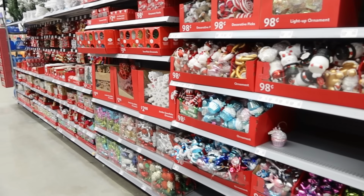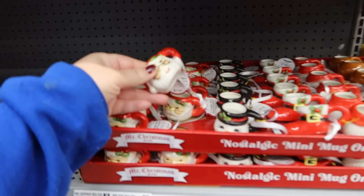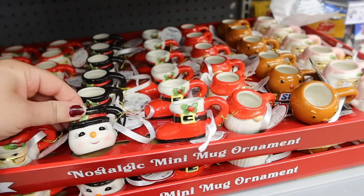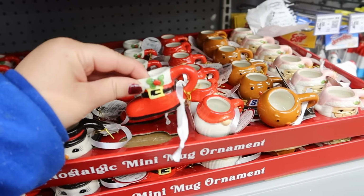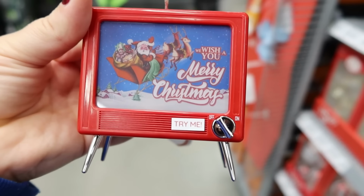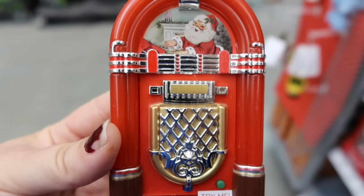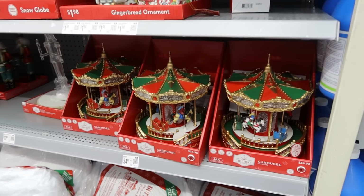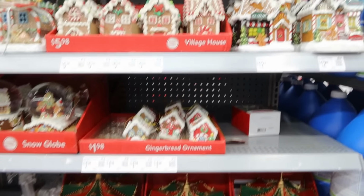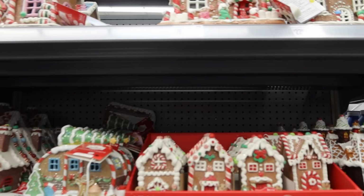Y'all, it's Christmas at Walmart. Look at these. Oh, they're ornaments, but they're little mugs. How cute. Oh, I like this one. That's so fun. This is pretty fun too. They have the jukebox also. These are $8. Oh, I really like that. Carousel. All these little houses here. I love the gingerbread houses.